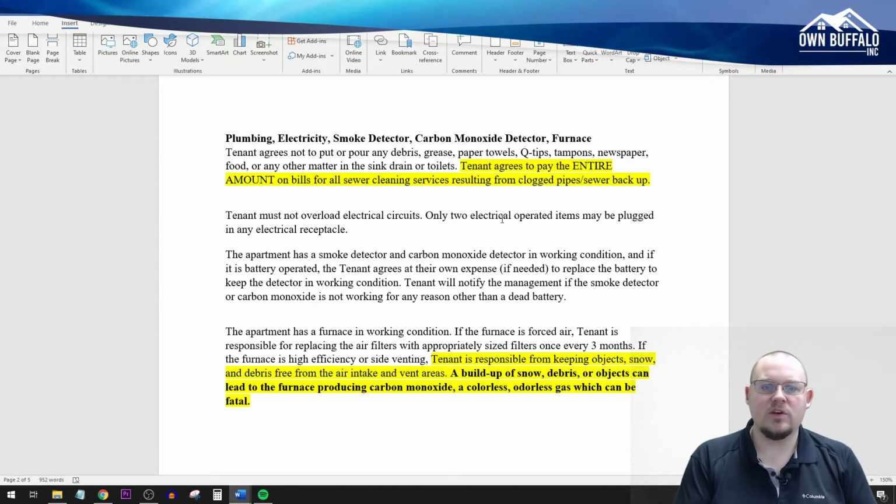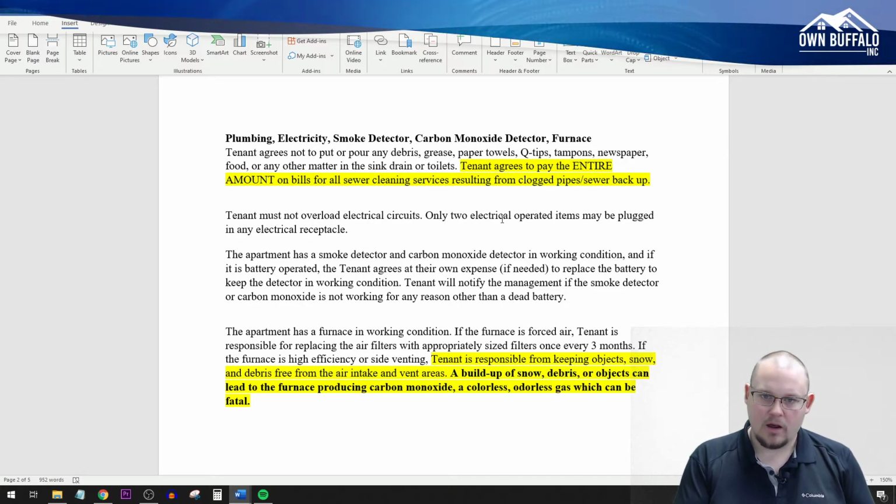So that's the kind of thing that we typically look for when we're doing our inspections, just to make sure that tenants are remaining compliant and not trying to burn the houses down. Always a nice thing to have happen.